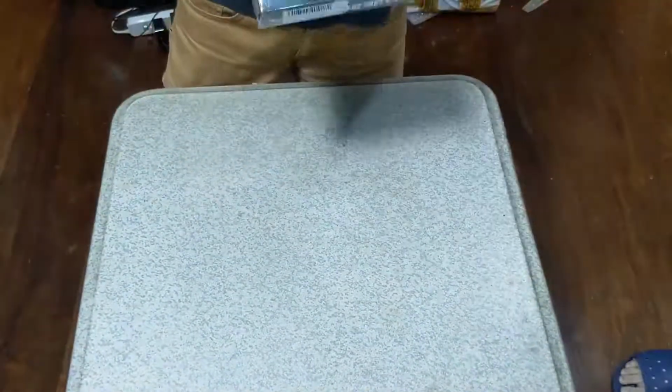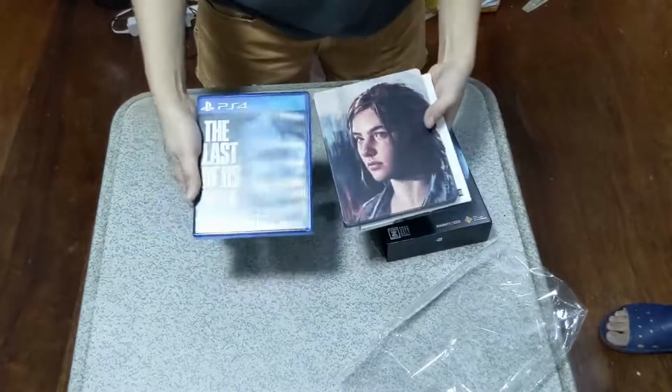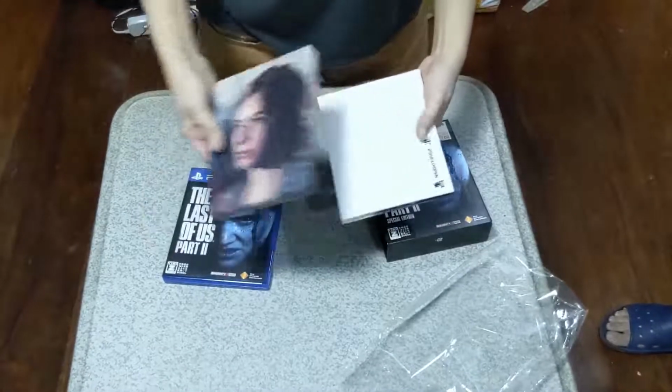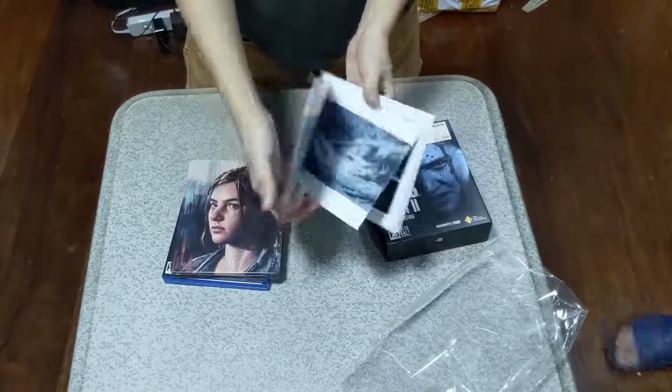Next up we have The Last of Us 2 Special Edition. Look, it's complete. And how much did I get this for again? I think also the same, like 500, 700 pesos. Yeah, so cheap. And the steelbook is in perfect condition. Your steelbook collection is growing thanks to Buy&Ship.